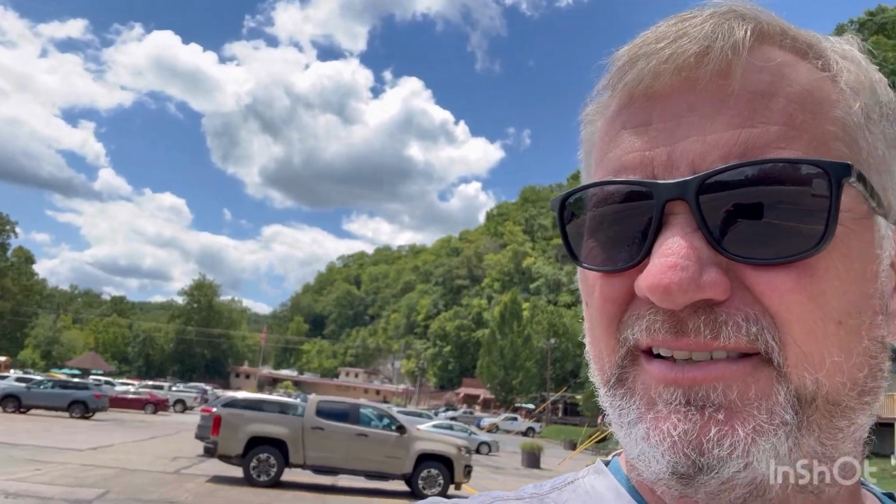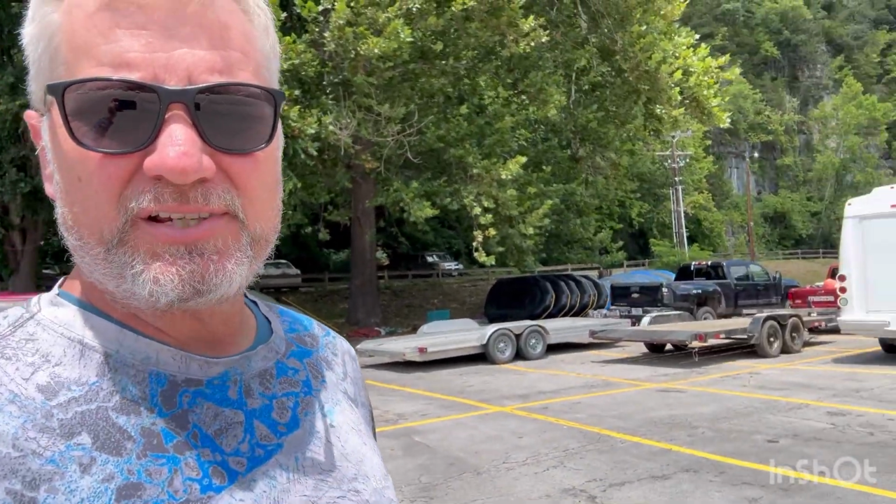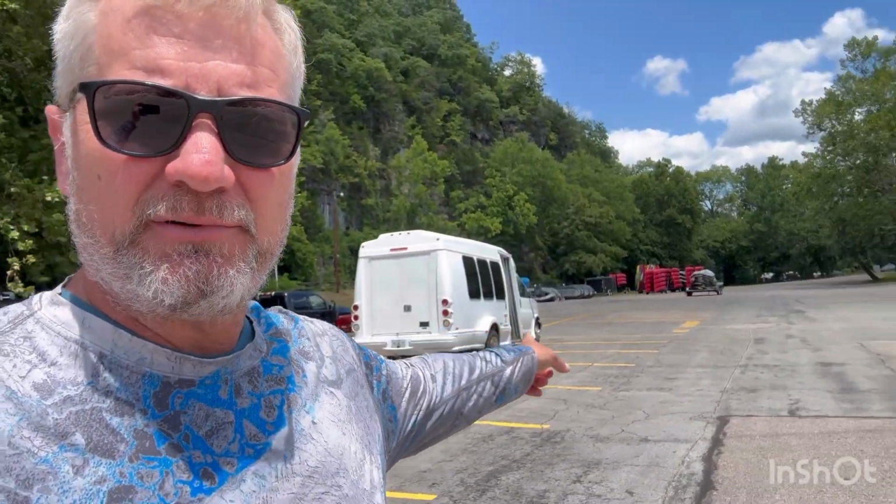And this place is cool. I mean, it's got a bunch of stuff to do if you're just looking for a spot to come camping, go zip lining, climbing that wall, floating in the river. You can see a lot of the float stuff back here behind me, rafts and canoes and kayaks. But yeah, just a cool place.